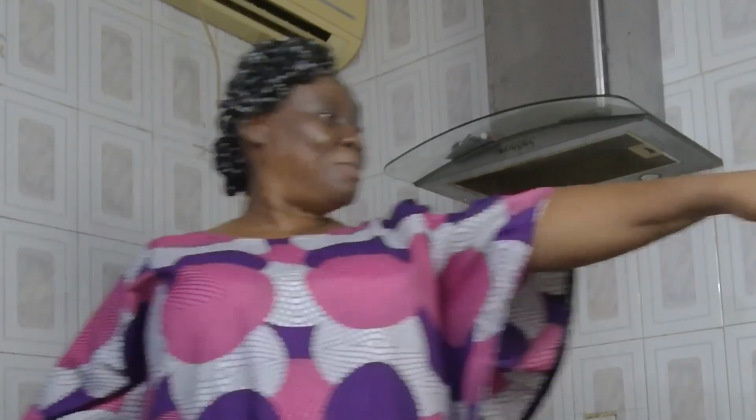Give me that bottle there. What did they write there? Mixed spice. Homemade mixed spice. Is that not mixed spice? So I use a local bottle I had gotten to put my mixed spice. I have 20 spices here. I don't know if I will remember all of them because I bought it all whole in Morocco.